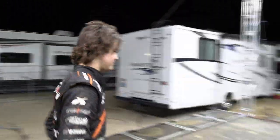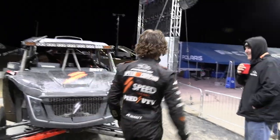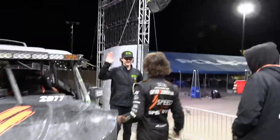It was a while since we finished, especially we didn't finish too much in the XX, and the second race Speed UTV finished. It was awesome to be at the finish line.